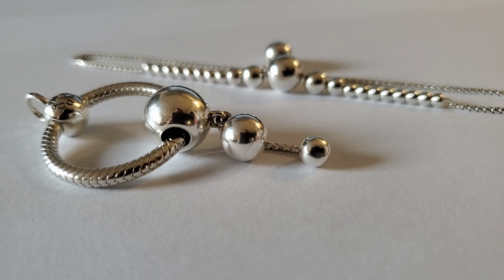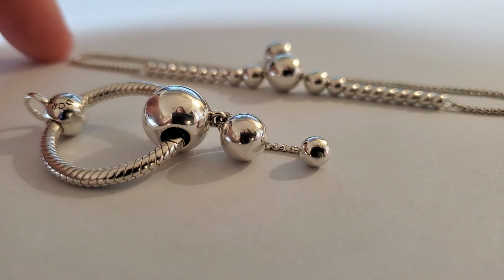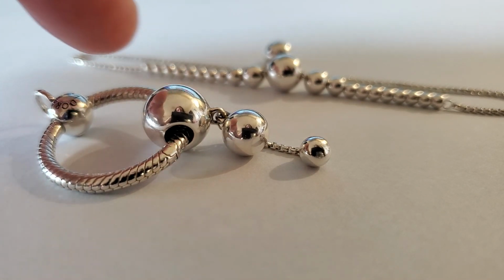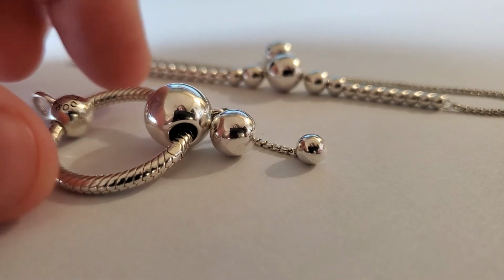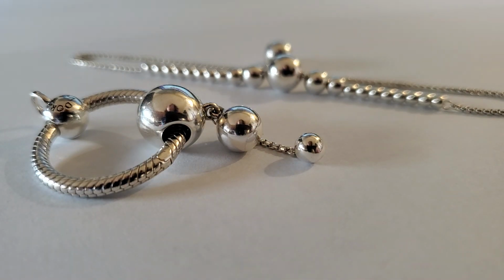But again, too, the string of beads charm only comes in sterling silver. So you don't have the rose gold option, which I do hope eventually they'll come up with. But if you do like to mix your metals, you can do so. How you do that would be by wearing the string of beads sliding bracelet in rose gold, okay? The sterling silver string of beads charm, but instead of a sterling silver pendant, you can try the rose gold.